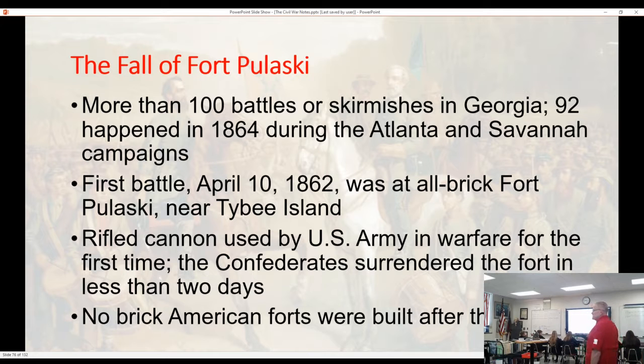Well, in April of 1862, the United States Army sneaks artillery onto Little Tybee Island, and they begin to bombard Fort Pulaski. And what the Confederates found out very quickly is that a masonry fort, a brick fort, is no match for modern artillery. It is over in less than 2 days. Fort Pulaski is beginning to disintegrate, literally, because of the fire of the Union cannon.